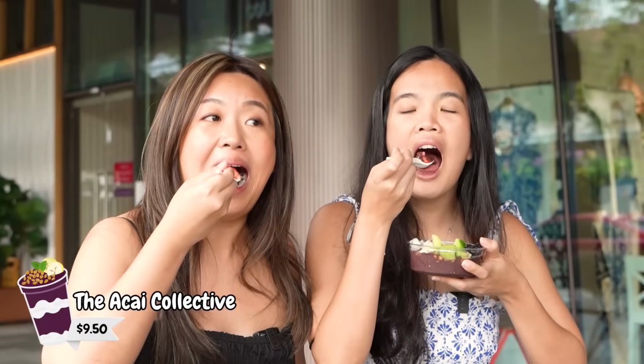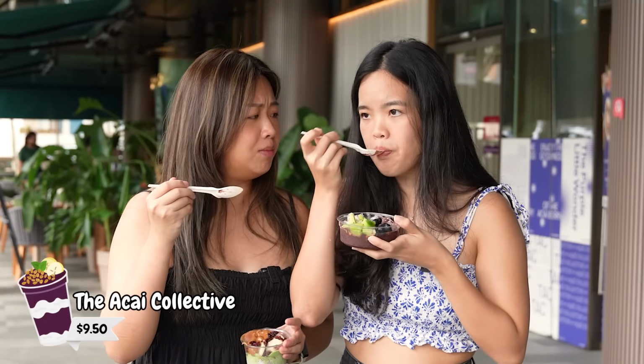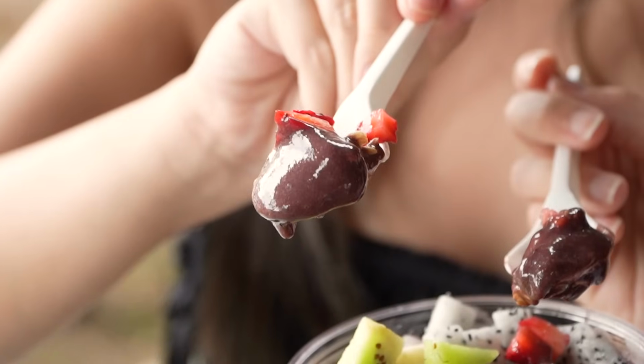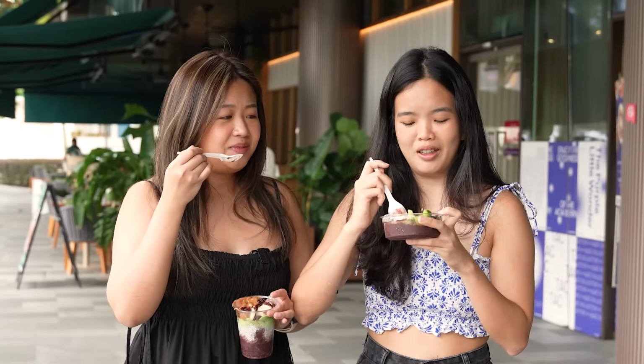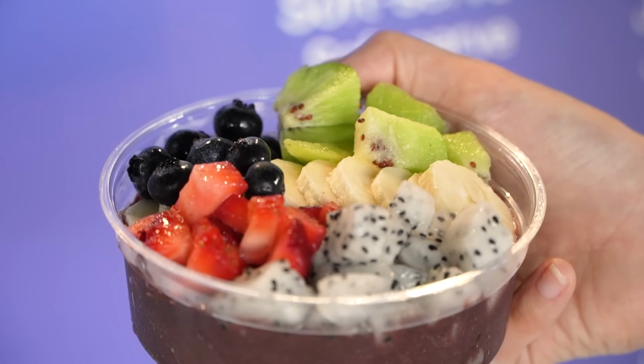Cheers. Cheers. Is it me or the acai base has a really strong banana flavor to it? It tastes more like a juice. There's no creamy texture to it. For this, you don't even get the acai, I feel. Oh yeah, it really tastes just like banana smoothie. Not the biggest fan. Okay, but if you like banana, then just get this all. Actually, I hate to be the carrier of bad news, but this is bad news. Maybe the fruits will be their saving grace. The kiwi is crunchy. It's not ripe.